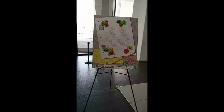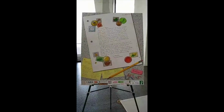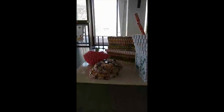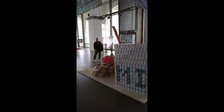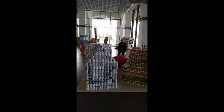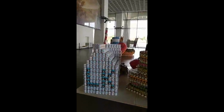Our first structure was built by CANstruction, who is an amazing team to begin with, but even more amazing because they have participated in all 10 years of Capital Region CANstruction. What they did this year is highlight the backpack program. And for those of you who don't know what the backpack program is, it sends elementary K-12 kids home with backpacks on the weekends so that they have enough food to eat and their families have enough food to eat throughout the weekend, because they usually rely heavily on meals from their schools.